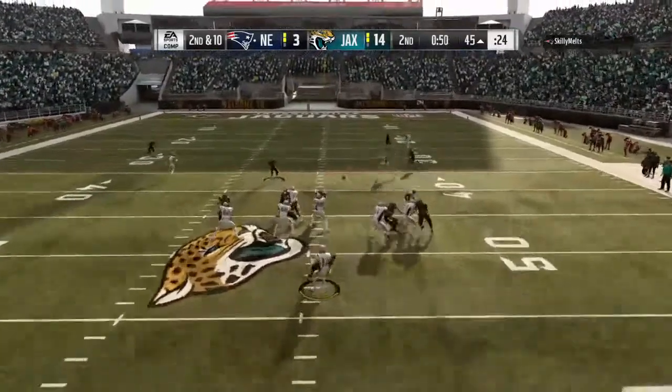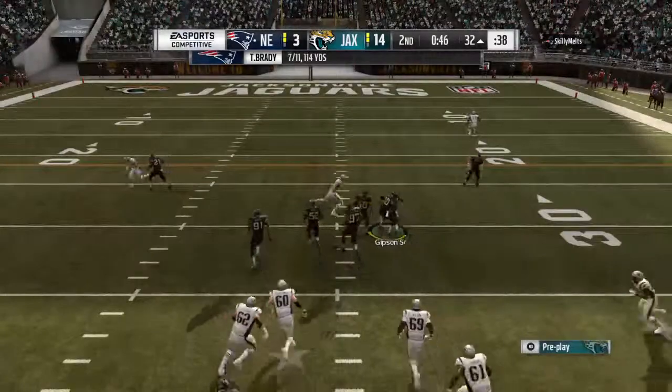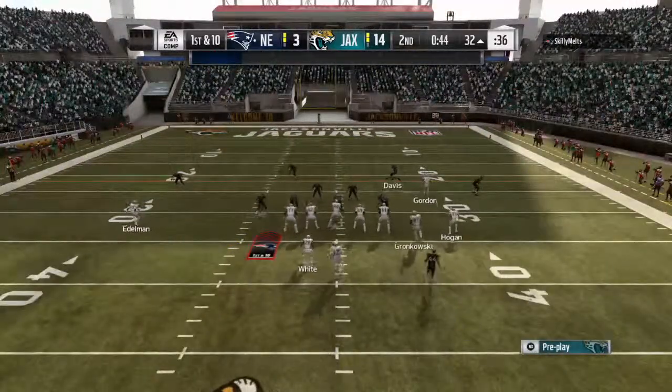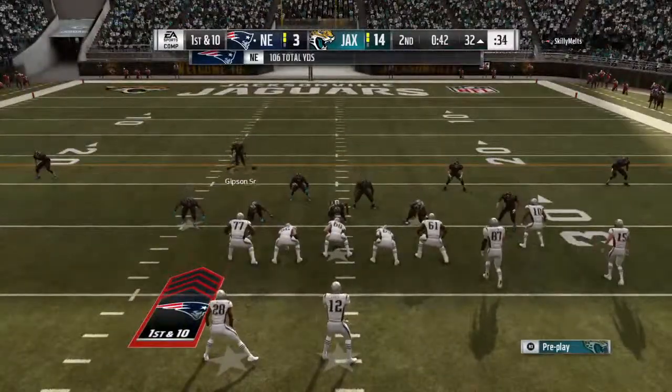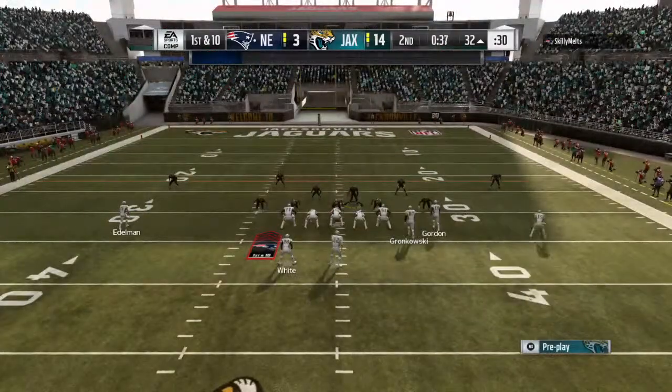Throwing again. Brady. Got a man, complete. It's Chris Hogan. And past the 35, he'll be dropped a yard or 2 shy of the 30. He's got his first catch here before halftime, and it goes for a first down.